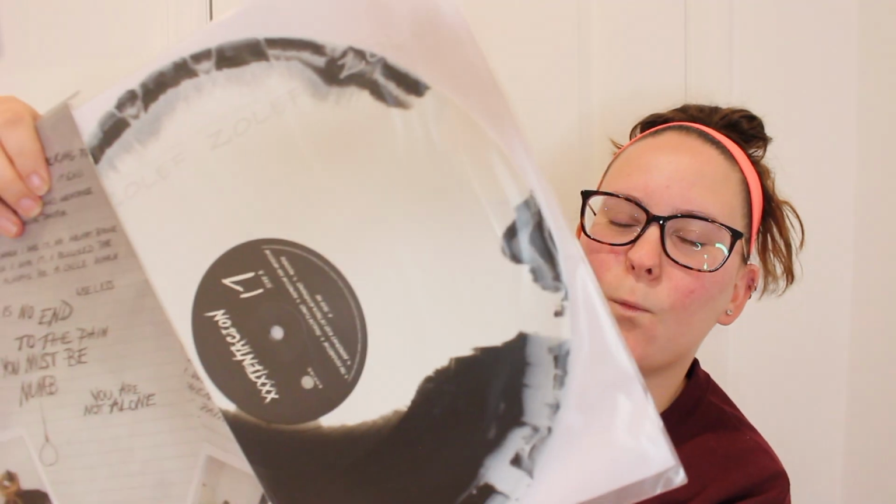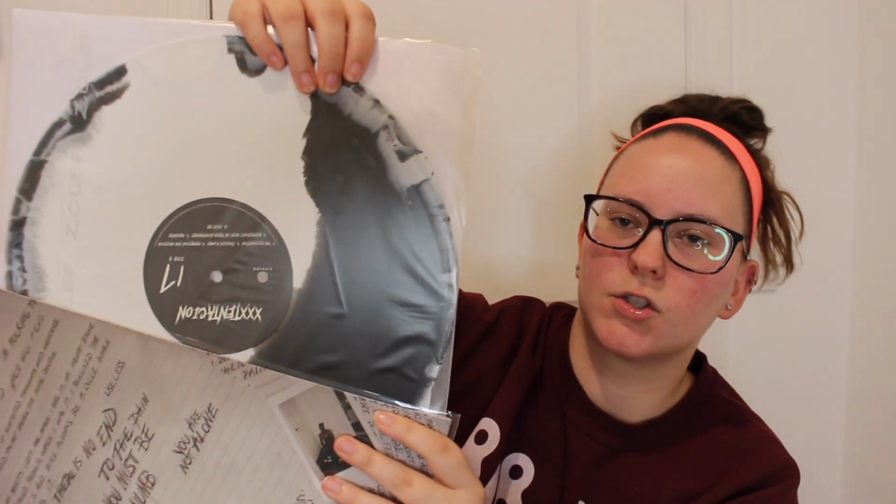Speaking of rest in peace, we have XXXTentacion, and this is his album 17. Super cool art here, very emo, very upsetting. Can you tell where my music taste is at this point? It's like a white and black marble. It's super, super cool. This is another album for me where I would go as far as to say no skips.